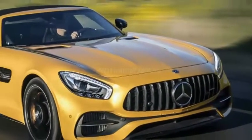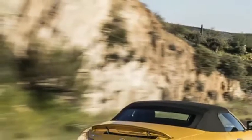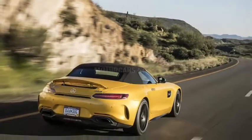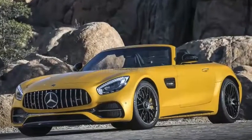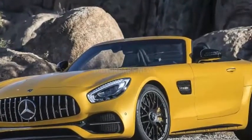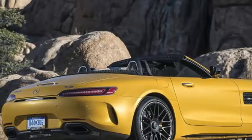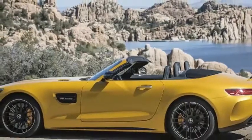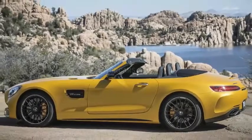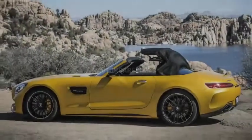So there would certainly be no complaints from this table if AMG let you order the GT suspension with the GTC's engine, which packs 550 horsepower and 502 pound-feet of torque. That compares respectively to 469 and 465 for the GT, 515 and 494 for the GTS, and 577 and 516 for the GTR.